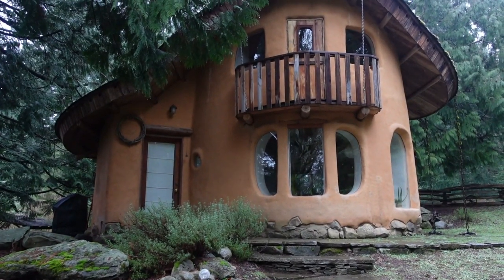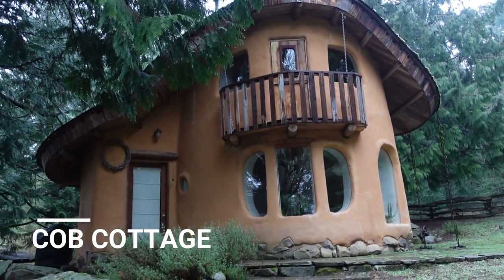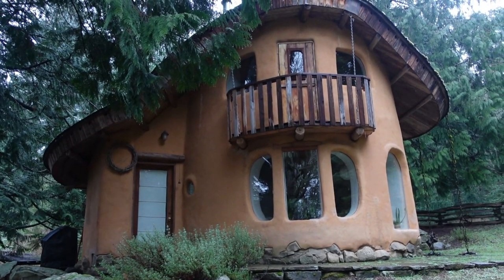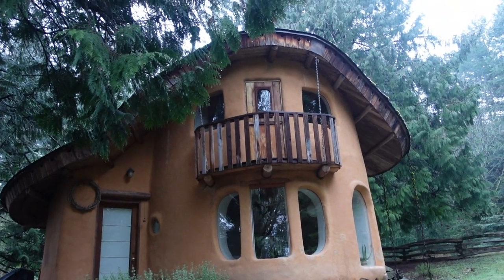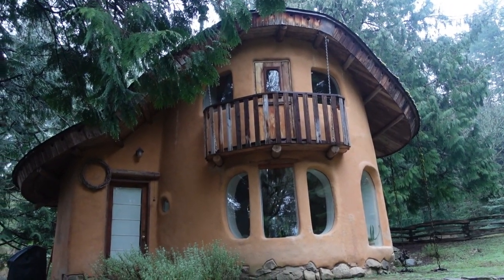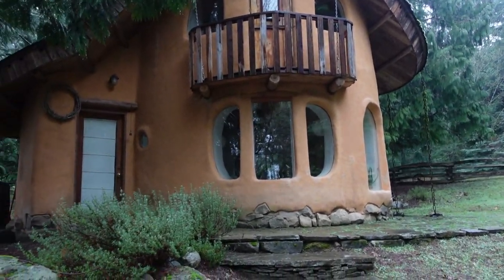So this is the Airbnb that we have chosen to stay at on Mayne Island. It's a cob house pretty much, and it's considered to be one of the unique stays that we found on Airbnb. So just a little note about this place, we had to book it about a year in advance, and typically dates fill up quite fast because this is a really popular place to stay at.